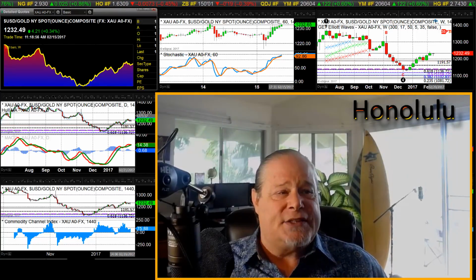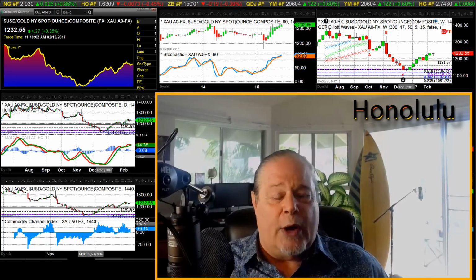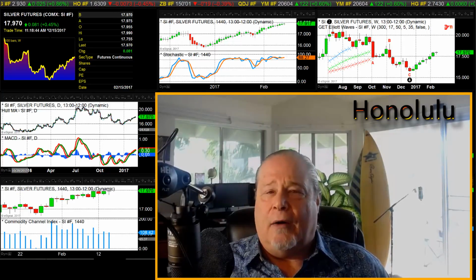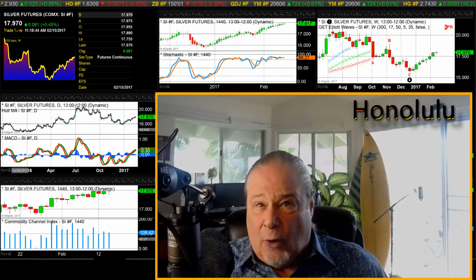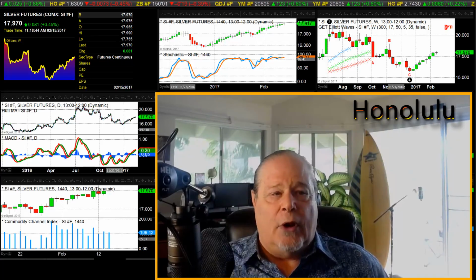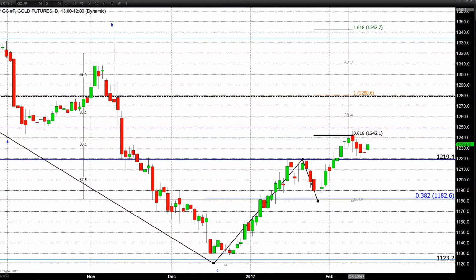$1,232.57, that is the current price of spot gold. Take a quick look at silver. Silver also trading higher today, up about 0.4%, but below $18 at $17.97, with a low of 75 and a high today of 99. So traders, absolutely no doubt a strong upside move in gold today, closing up about $8.